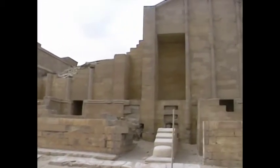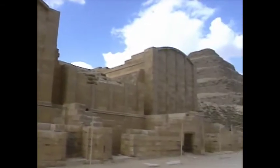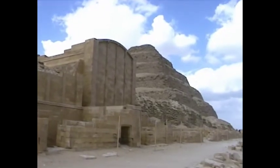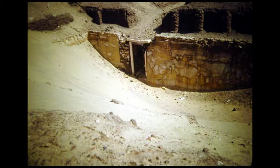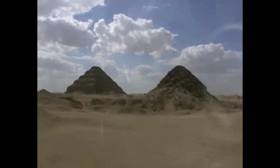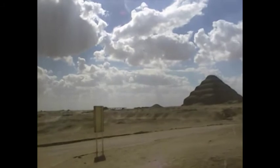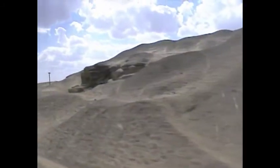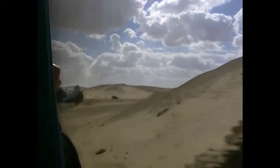It's hard to believe that this is the first example of architecture in the history of the world. Very different. Anyway, I'm glad we've covered everything in Saqqara.